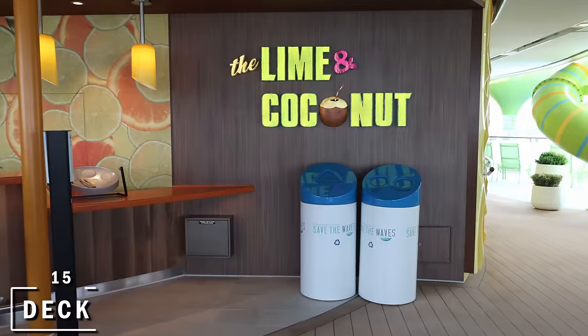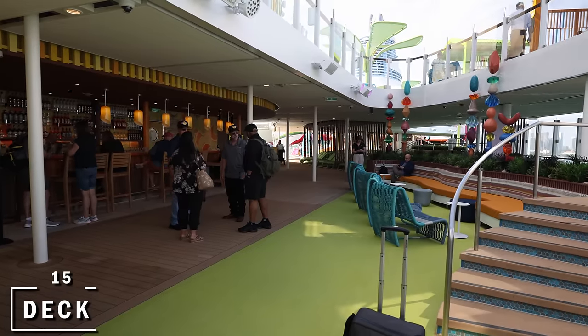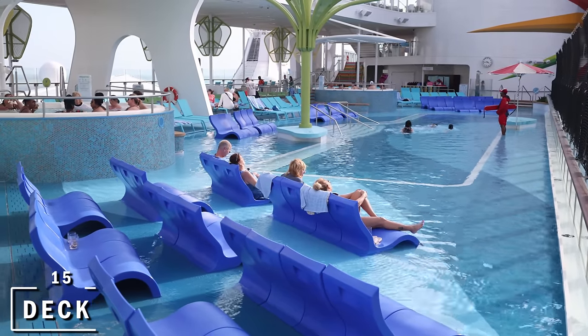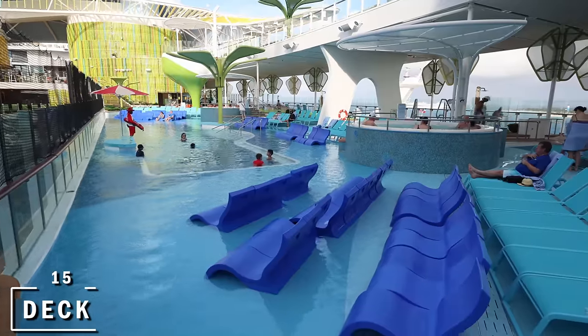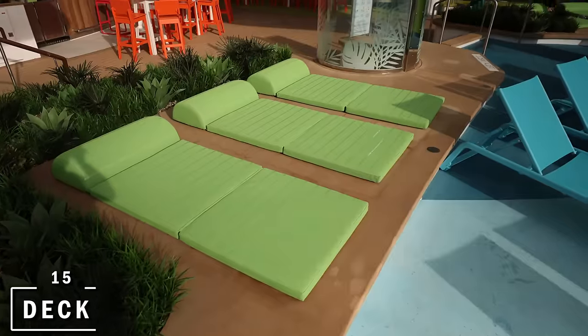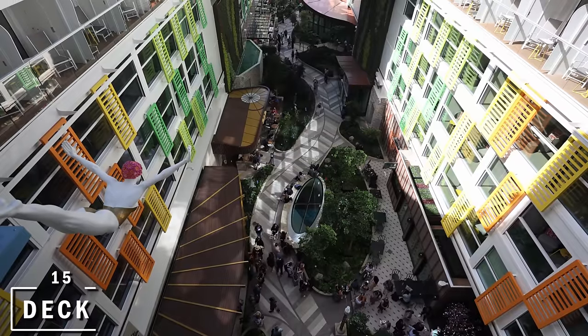The Lime and Coconut is the signature island bar for Royal Caribbean, and you'll find it on both sides of Chill Island. Royal Bay is the largest pool on any cruise ship and definitely the largest pool on Icon of the Seas. It also has two very nice sized hot tubs and tons of seating around it. From Chill Island, you can look down and have an awesome view into Central Park as well.